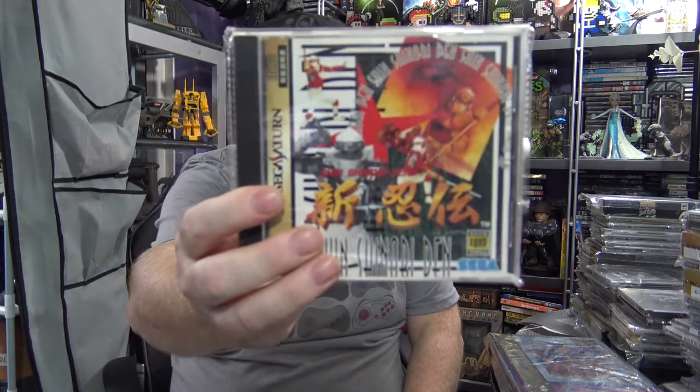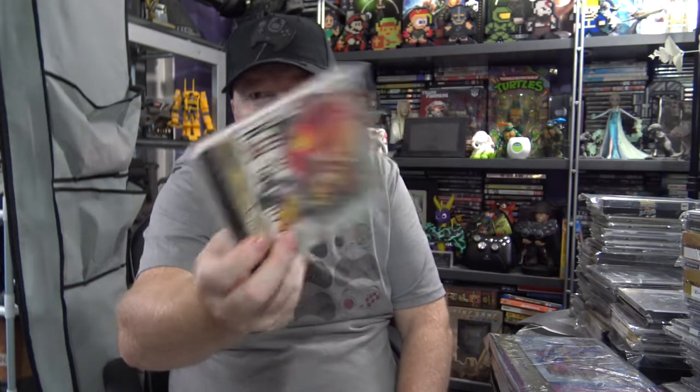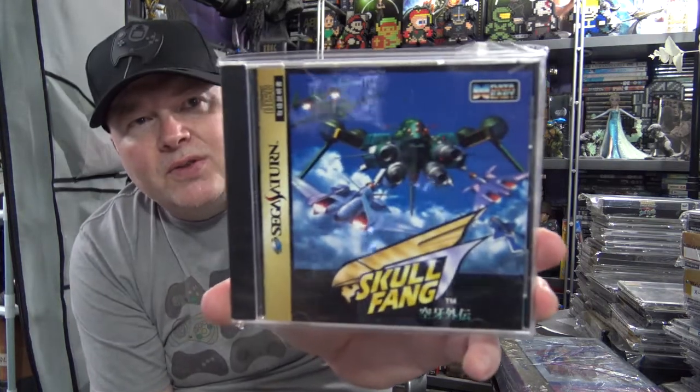Okay, this is Shin Shinobi. Basically, it's like a Shinobi game. You can get this in PAL, but it's about 80 odd quid plus. So to get a Japanese version, which plays pretty much the same, again, it's a better way to go for most people. Okay, Skull Fang. Shooter, not too expensive.